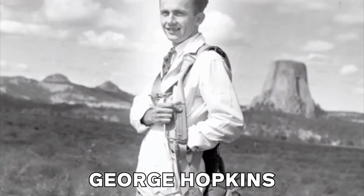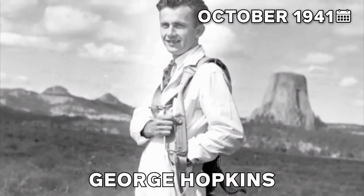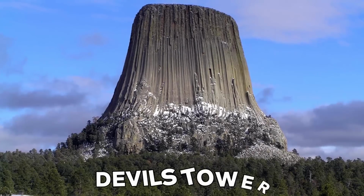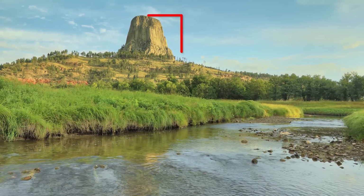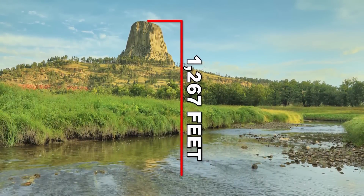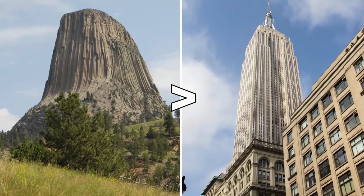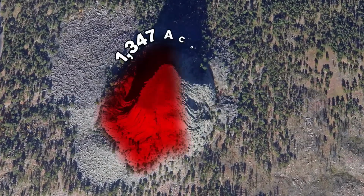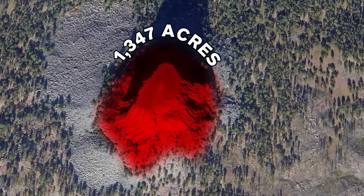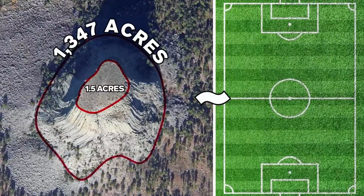Curious George. Professional paratrooper George Hopkins made the decision in October 1941 to wow the world by landing on a microscopic target. He chose Devil's Tower, a towering rock formation in Wyoming that towers 1,267 feet above the Belle Fourche River. That's higher than the Empire State Building's roof height. Despite the enormous tower's size, which spans 1,347 acres, the peak only measures 1.5 acres flat, or about the same area as a football field.